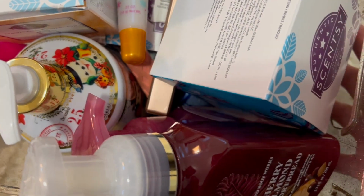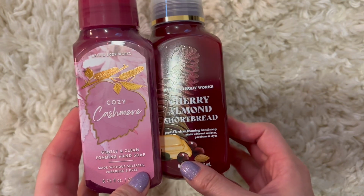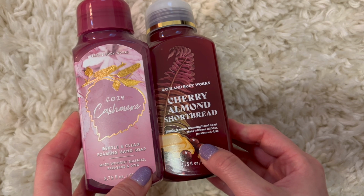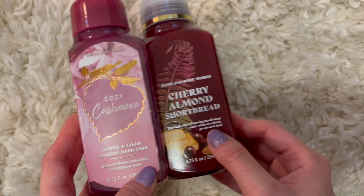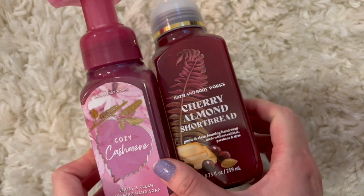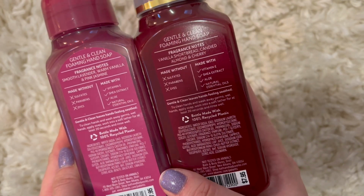So now I've got some non-wax empties. I've got some soap. So we've got 2 Bath & Body Works soaps. One is in Cozy Cashmere, one is in Cherry Almond Shortbread. I would definitely get Cherry Almond Shortbread again. Really liked how it smelled, but it didn't really linger. Cozy Cashmere, I can't remember. It doesn't stand out in my mind, but there are the notes.